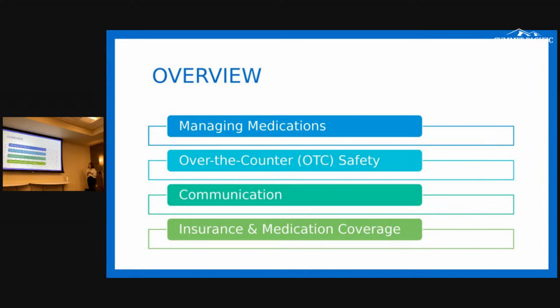Okay, so overview today, we're going to talk about tips for managing meds, a little bit about over-the-counter or OTC safety, communication between the doctor's office and the pharmacy and other healthcare professionals, and then dip into insurance coverage for meds, which can be probably the most confusing part. A lot of folks, even a lot of providers, don't really understand how it all works. Even I don't always understand how it all works. So it's a very complicated field, but I'll try to simplify it a little bit.